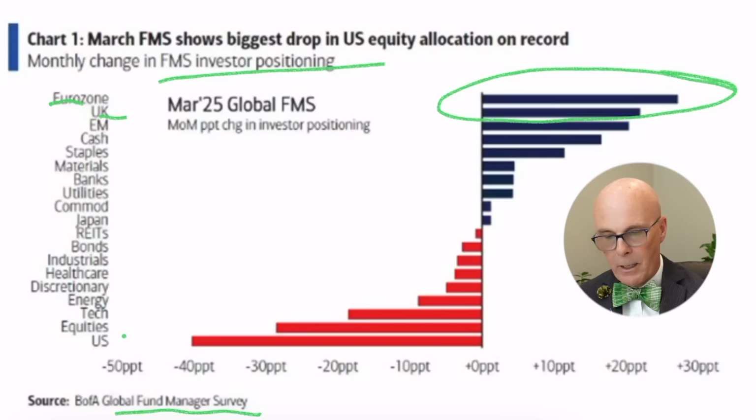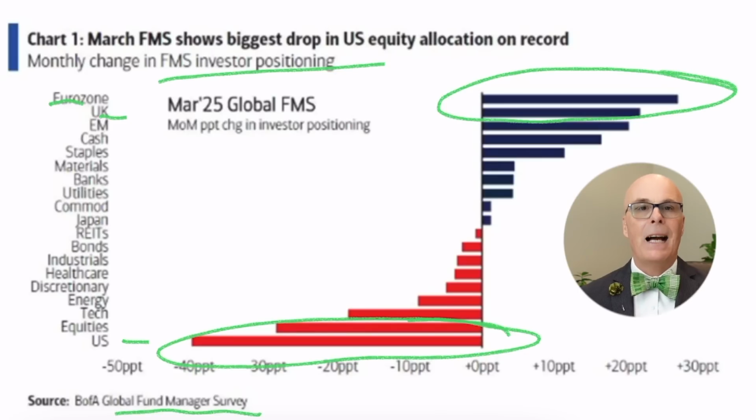Take a look at the US market at the bottom here. Massive outflow out of US. So there's a saying on Wall Street, follow the smart money. And you can see smart money is buying Europe and selling the US. That should be a clue as to why we should be looking at Europe right now.